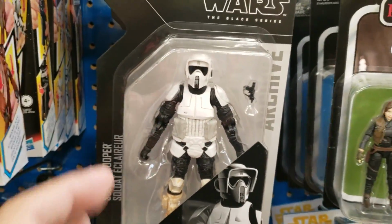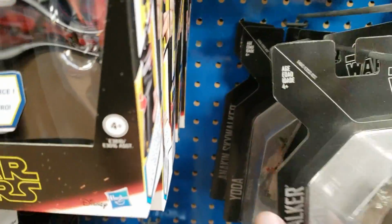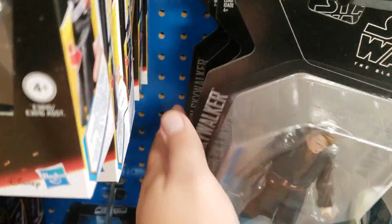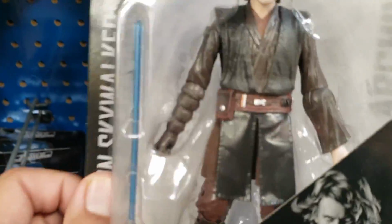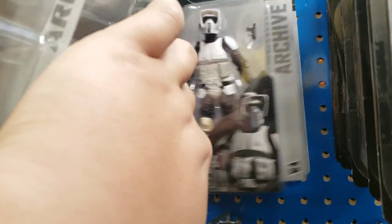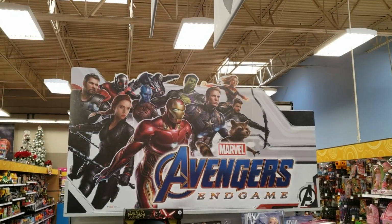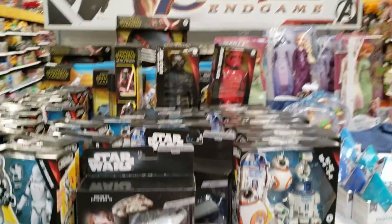Now, people would watch this video and say, Jeff, there's original trilogy characters that aren't selling. What are you talking about? Well, these are called the Black Series, the Archive series. And these are figures that came out and were so popular that people requested them. So you can see we have Anakin, we have Scout Troopers, we have Yoda. All figures that were out once and very popular. There's the most popular movie of all time, Avengers Endgame, and the toys are nowhere to be found.